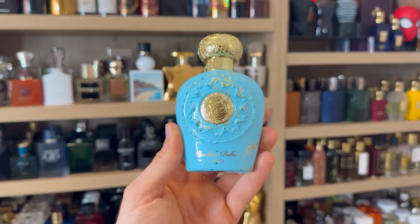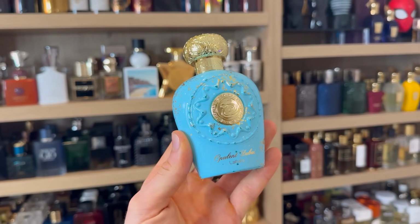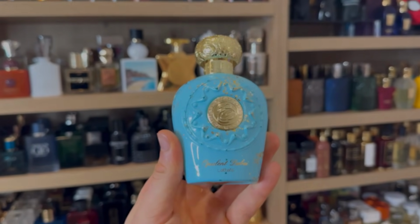It's nothing mind-blowing. It might even be a bit weaker than the real God of Fire, but for the price, it's fantastic. If you're like me, you just want to smell like pure mango sometimes, and you don't want to have to worry about any oud, this could be a good option for you.